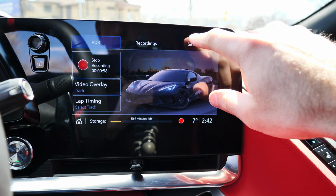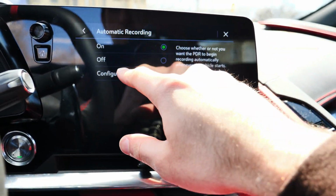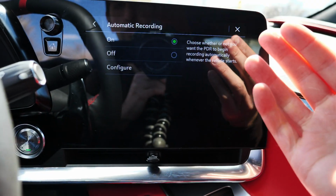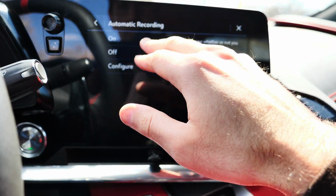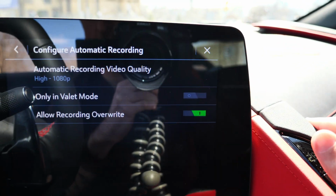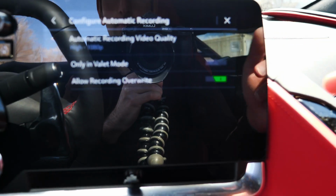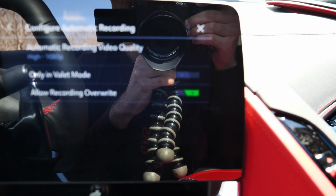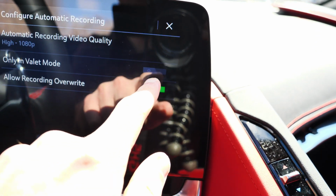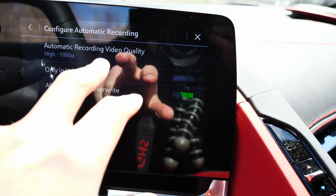In this case, you go right in here into settings, and then you see automatic recording there. You actually have a configure option. You can do it only in valet mode or every time. So mine's on, but then I also configured it. And here you always want to pick 1080p. That's super, super important. And if you have a smaller memory card, or any size memory card, you want to make sure that you click this button right in here that says allow recording override. That's super, super important.